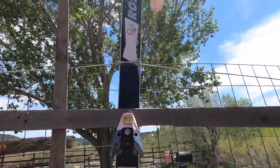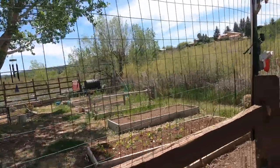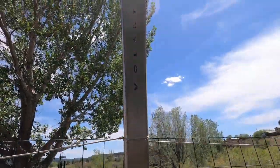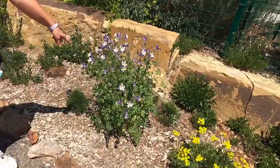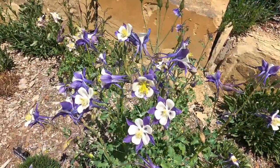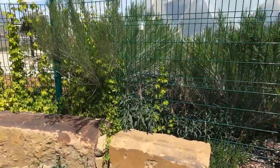I just noticed this. They have used skis as fence posts. That's pretty wild. Rocky Mountain Columbine. Wow, how pretty. It's pretty. It's nice. Rocky Mountain Columbine.